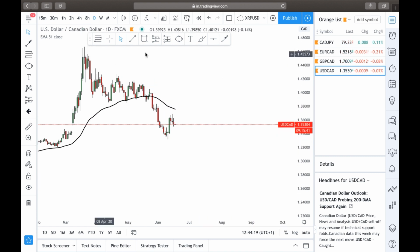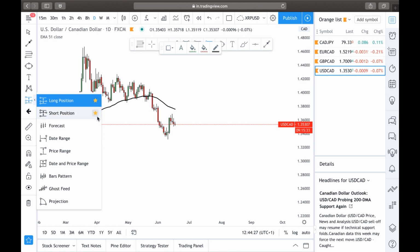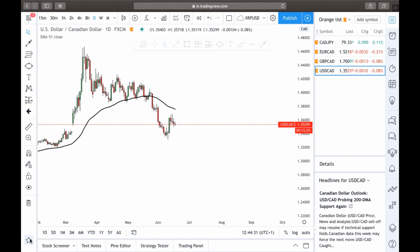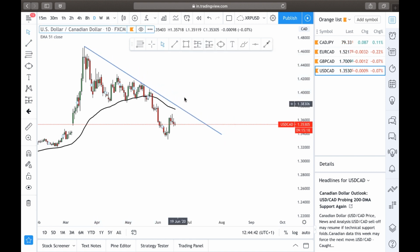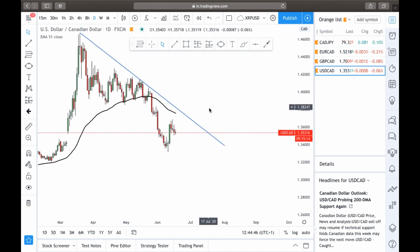So I'm on the daily, and I have my favorite toolbar here. If you want a favorite toolbar, you basically click this, and then you favorite it here, and your favorite toolbar will be at the bottom. And you click this. See, it goes, comes, goes, comes. Okay, so I can clearly see that there's a descending trend line here. 1 touch, 2 touch to make a trend line, and then obviously you're looking for the 3rd touch to take a trade.